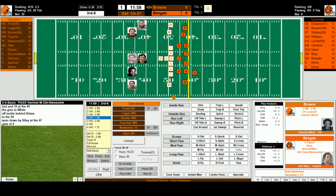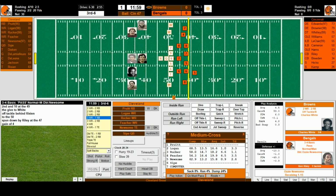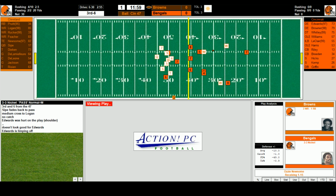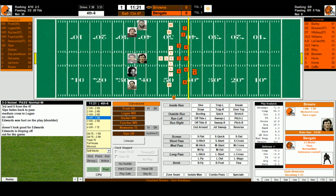3 wide receiver set. Feature is the 3rd receiver. Ricky Feature at the top of your screen. And it'll be a medium cross to Logan. Sipe under center, waits, throws, Logan, and that's incomplete. Edwards is hurt for Cincinnati, the left defensive end, and he's out for the rest of the ball game. So 4th and 6, and the Browns will punt with 11:21 to go in the first quarter.